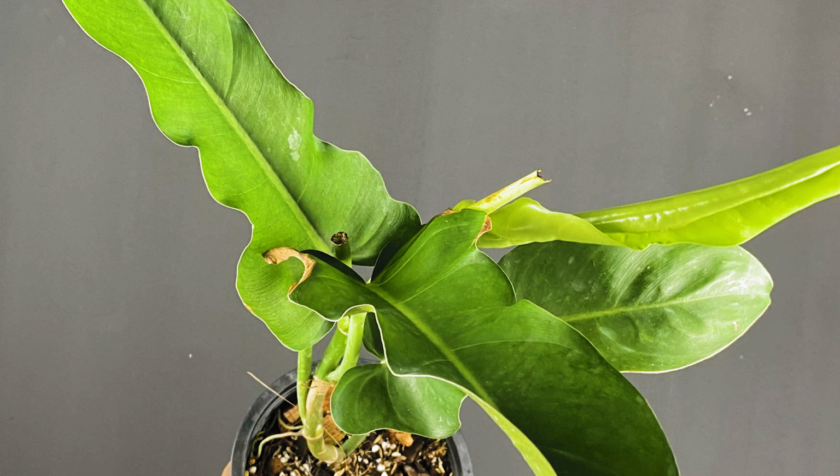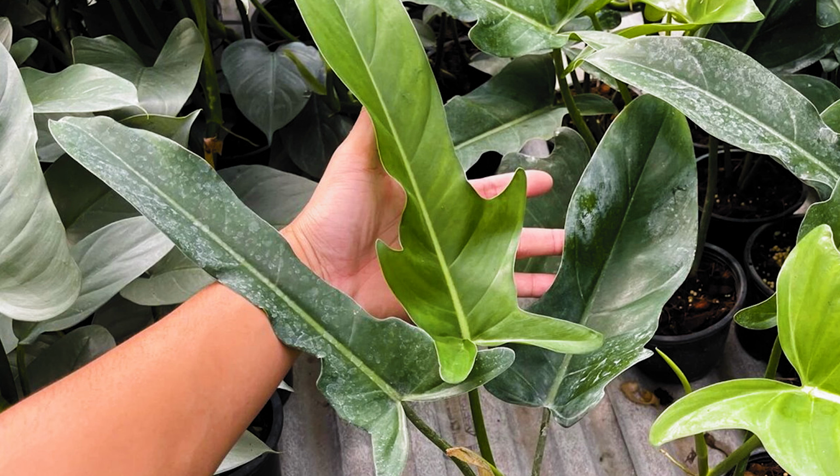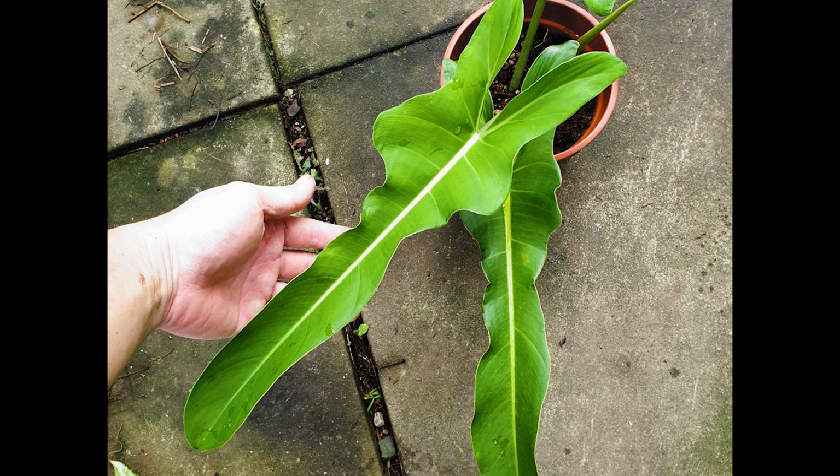Philodendron Jose Buono. This philodendron is a natural hybrid of Philodendron bipinnatifidum. It is native to the Brazilian rainforest, and this is probably the only plant on the list which isn't described or discovered by a botanist. Its name comes from the man who released it commercially in his own nursery, and his name was Jerry Horn. It was unknown until that point.